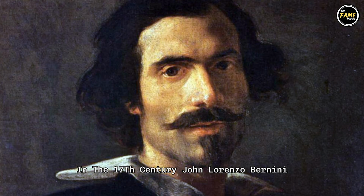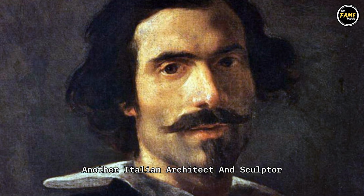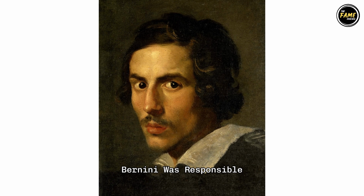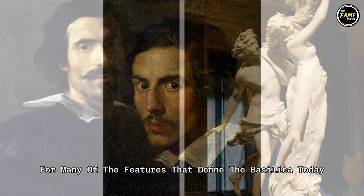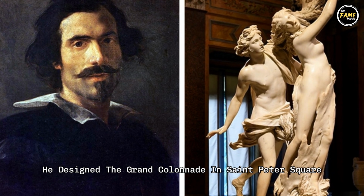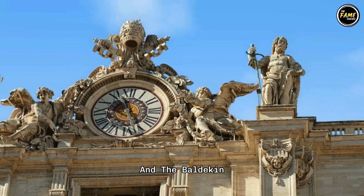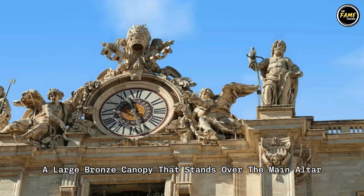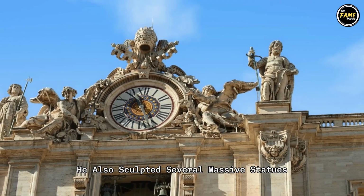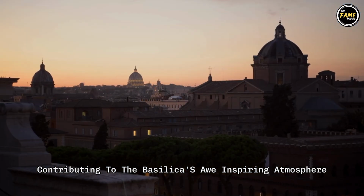In the 17th century, Gian Lorenzo Bernini, another Italian architect and sculptor, left his mark on St. Peter's Basilica. Bernini was responsible for many of the features that define the basilica today. He designed the grand colonnade in St. Peter's Square, which welcomes visitors with its open arms, and the baldachin, a large bronze canopy that stands over the main altar. He also sculpted several massive statues that adorn the piazza, contributing to the basilica's awe-inspiring atmosphere.